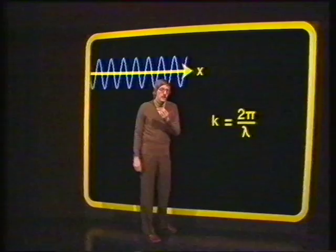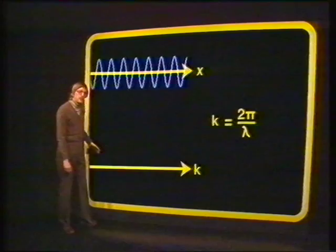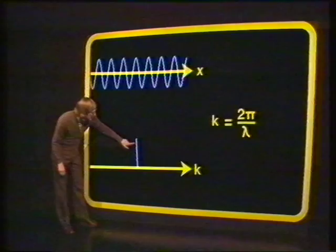But let's go back to the snapshot and draw below an axis on which we can mark wave number K. The wave number of that wave, that's 2 pi over lambda, is marked here. The height of this line is equal to the amplitude of the wave.